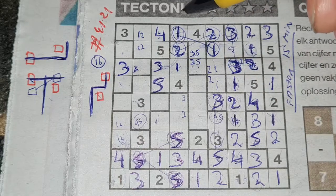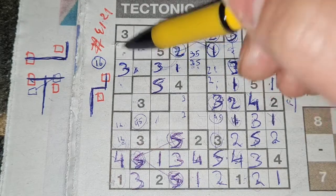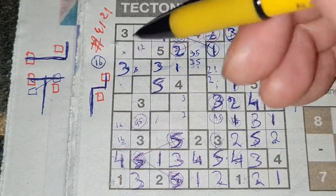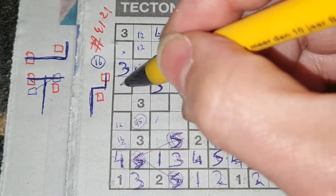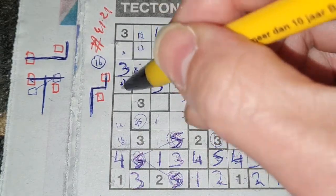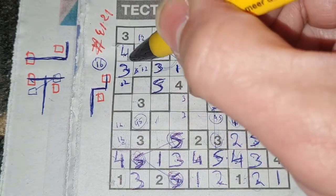Okay. Well, this box can be a 1 or a 2 because we have a double 1 here and a double 2 there. So the 1 and the 2 goes in those two boxes as a pair. 1 and 2, 1 and 2. So one digit left in this quarter box should be the 4.